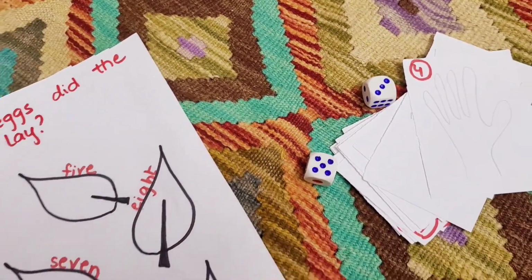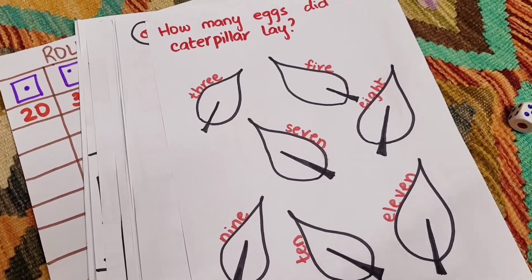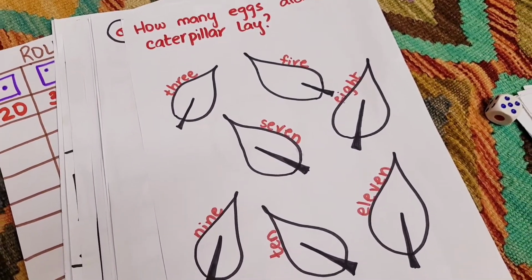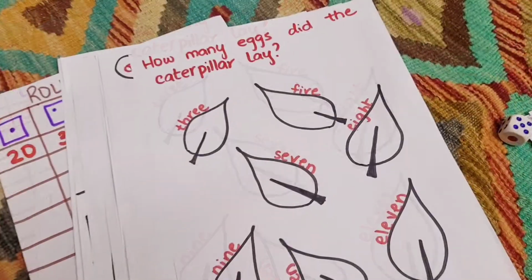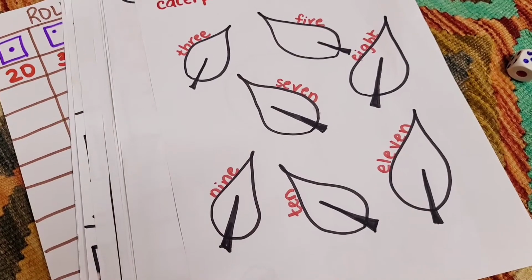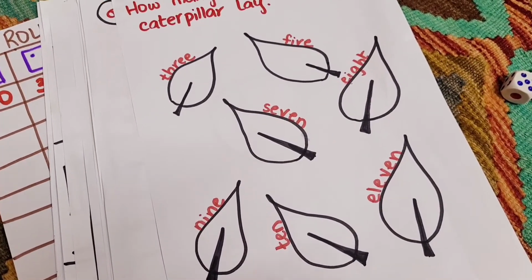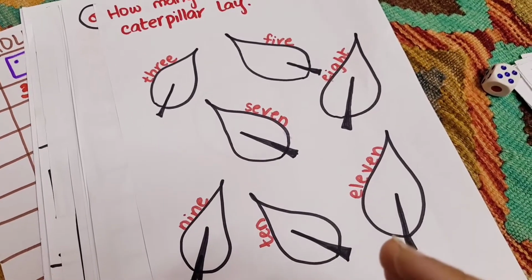Today I am going to share with you guys some fun worksheets that I like to call play worksheets for 5-year-olds. You can tweak these up and bring them down to your child's level, or maybe add a little difficulty in them to make it work for your kids that are a little advanced.